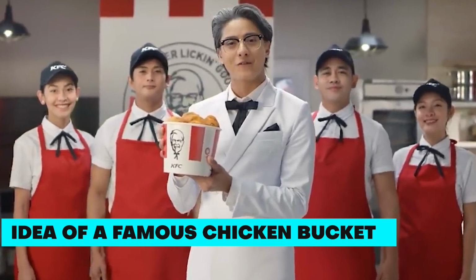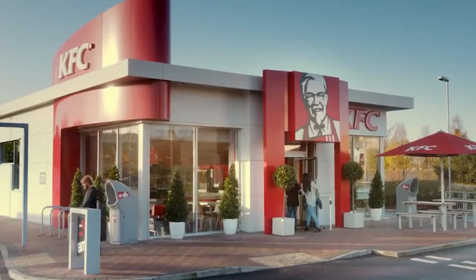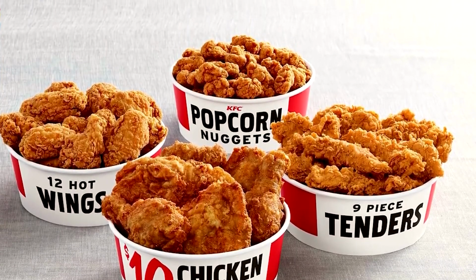Idea of a famous chicken bucket. Dave Thomas, the man of Wendy's, was actually a franchise owner and early employee of KFC. The simplified menu, the rotating chicken bucket signs, and the famous red and white striped chicken bucket were all ideas that Thomas came up with according to the Balanced Small Business.